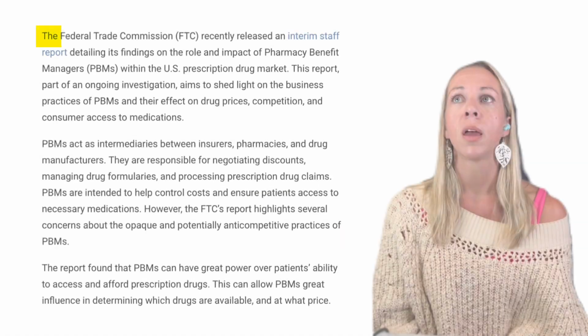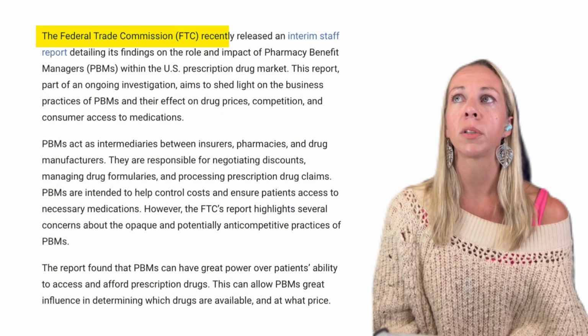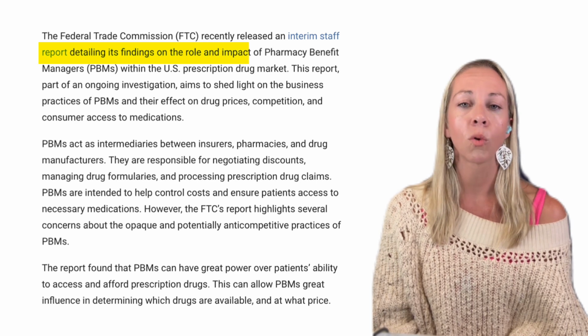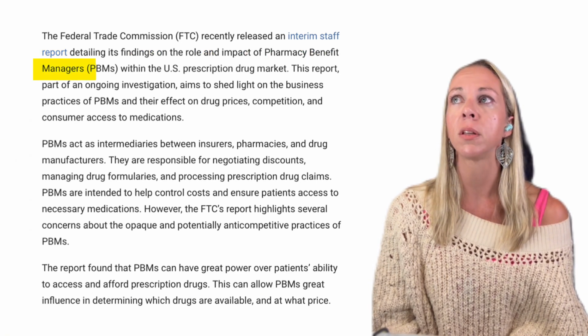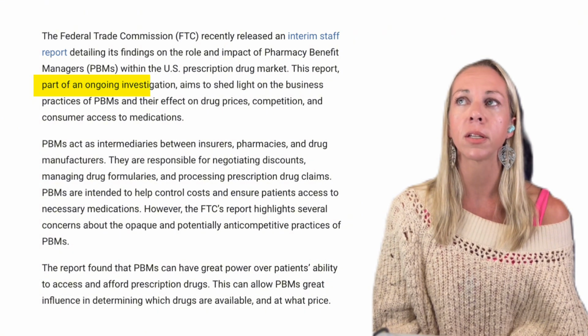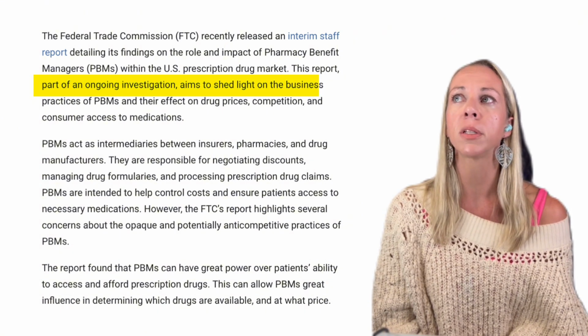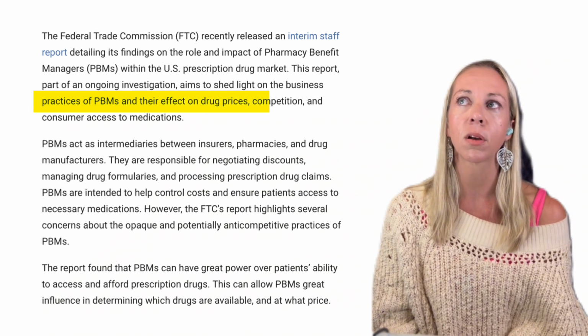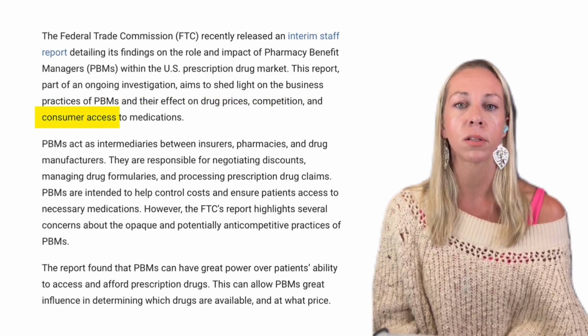And then this article talks about this study that came out and some of the conclusions that are being drawn as a result of this study. So let's get into it. The Federal Trade Commission recently released an interim staff report detailing its findings on the role and impact of PBMs within the U.S. prescription drug market. This report, part of an ongoing investigation, aims to shed light on the business practices of PBMs and their effects on drug prices, competition, and consumer access to medications.